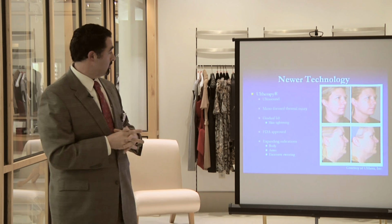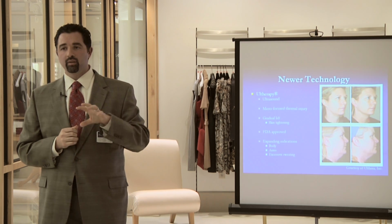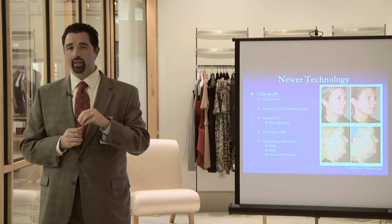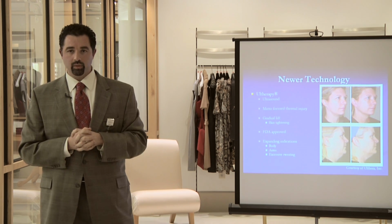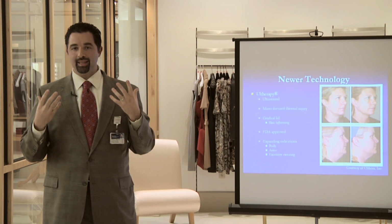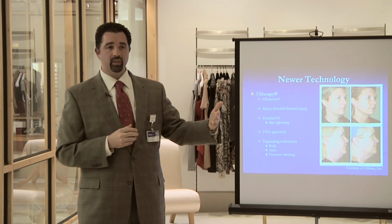the skin texture. The gradual lift, this is not an immediate effect. You may see an immediate effect, typically that swelling from the trauma, if you will, of the procedure. However, over the course of the next 2 to 3 months is when you begin to see the actual effect of the procedure and a maximum effect at about 6 months.